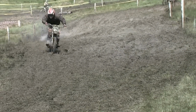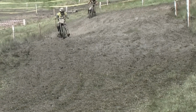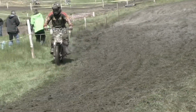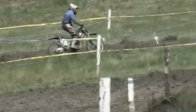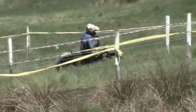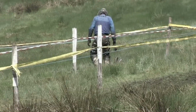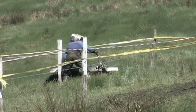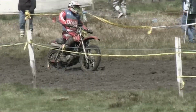And just coming towards us is Stephen McNally. Number 60 there, I think that's Callum Wilson. Callum's riding that very rare bike with the Husqvarna frame and the big Yamaha TT500 motor in it. Looks like Aaron Dent has now dropped his Honda Elsinore, but looks like he's still good to go.